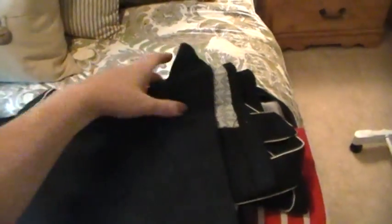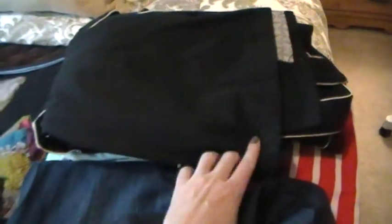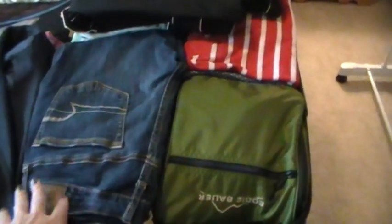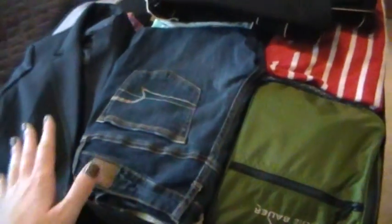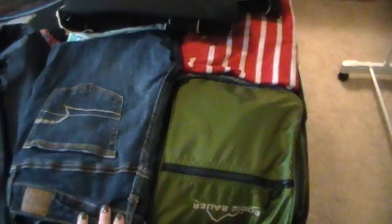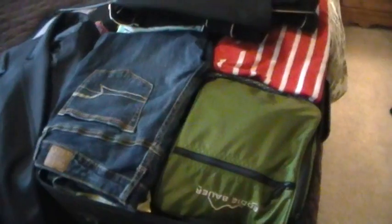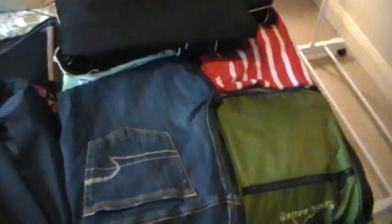I have my trench coat in here, which I just folded down the center and then in half. I'm not too worried about if this gets a little bit wrinkly because the wrinkles will fall out of that pretty easily. And you guys have probably already noticed that I don't do the whole rolling clothes. I'm just not a fan of that particular method. Plus, I don't mind ironing once I get to my hotel. My husband's clothes typically always have to be ironed before we head out, so I have no problem with quickly touching up a sweater or a shirt with an iron.